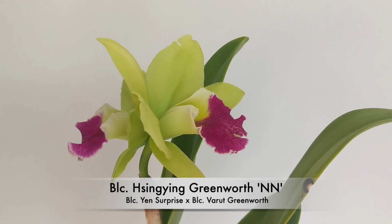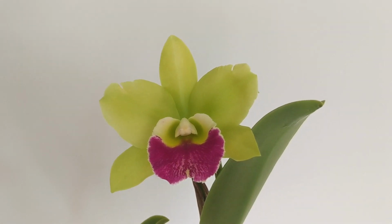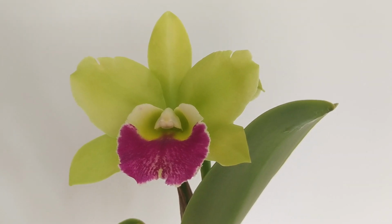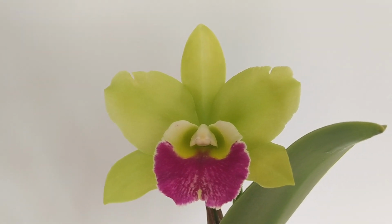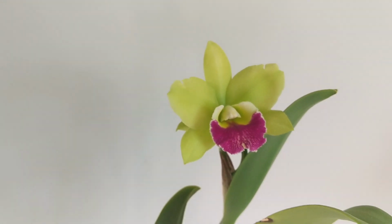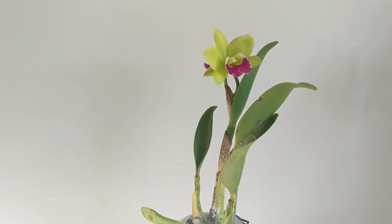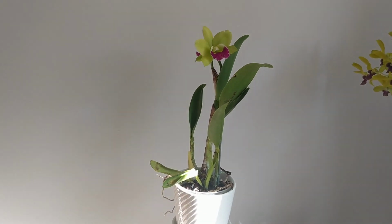First up we have the Brassolaeliocattleya Hsinying Greenworth. And this is one of my first cattleya orchids. I got this from Carmela Orchids about 2 years ago. And it's one of those orchids that I got in bloom when I received it. And it's really nice. It has very waxy green yellow petals with a pink lip, and it's very, very fragrant.